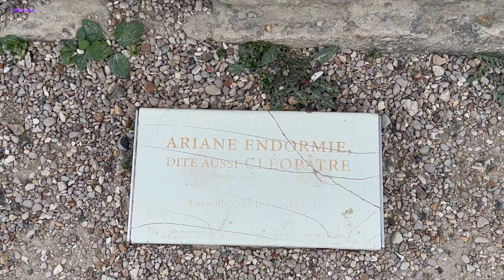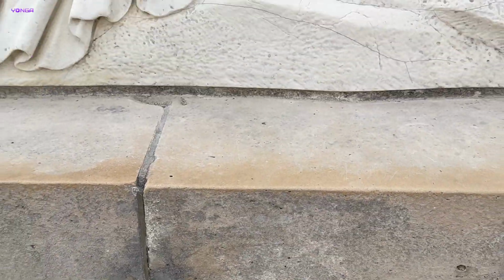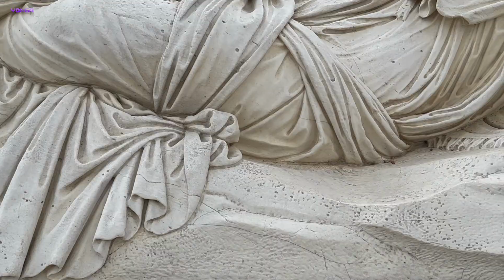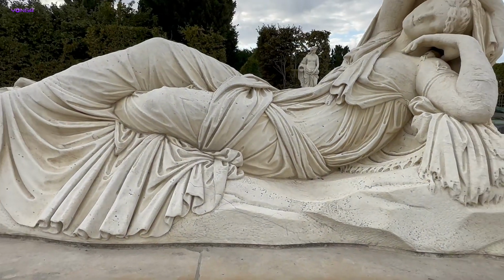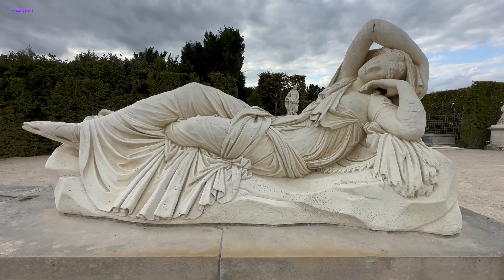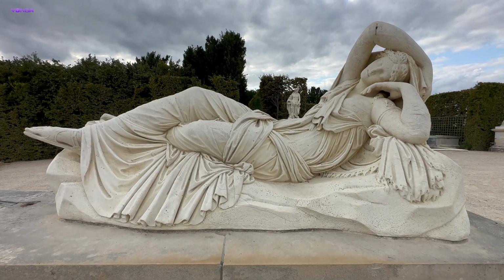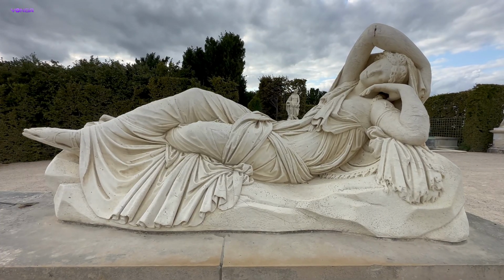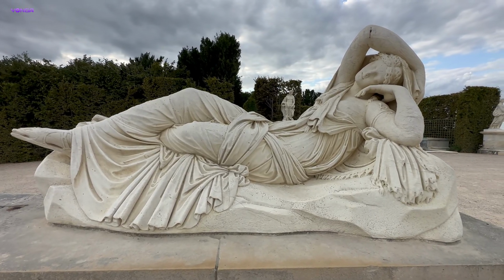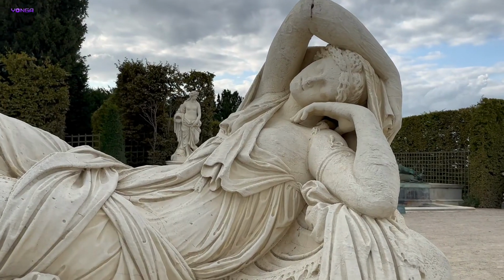The sleeping Ariadne, long called Cleopatra. The Cleopatra became the main model, through which a conventional pose signifying sleep. The reclining figure in a chiton, bound under her breasts, half lies, half sits, her extended legs crossed at the calves, her head pillowed on her left arm, her right thrown over her head.